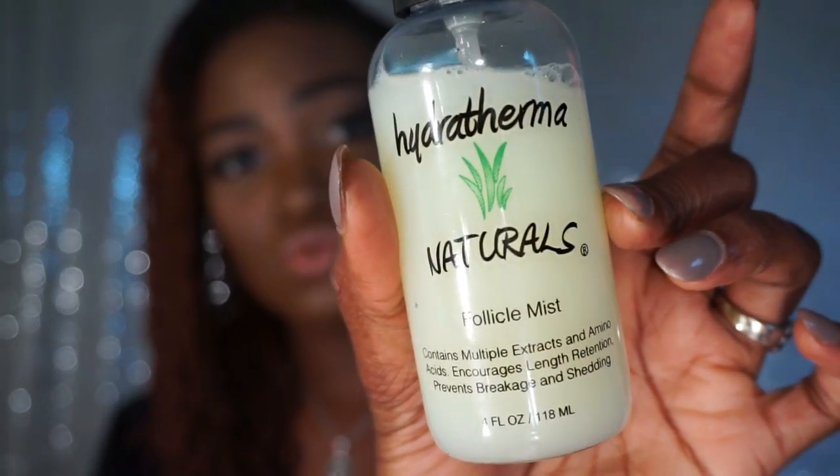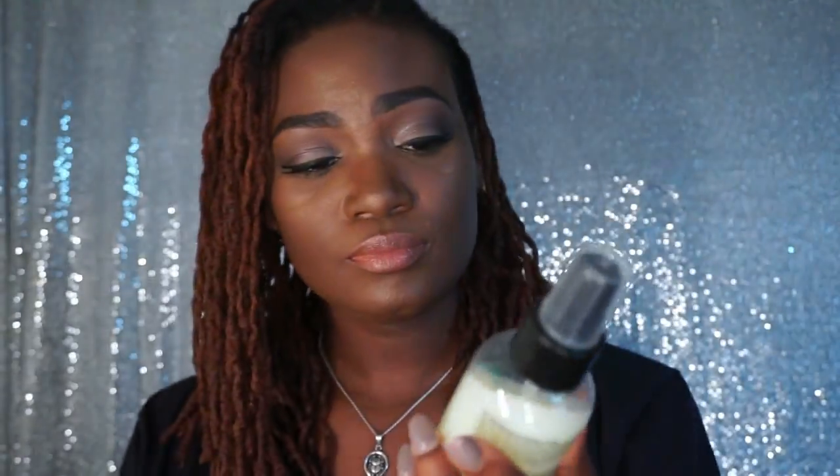And it's been working. So anytime I work out and I feel like it's too much salt in my hair, instead of doing a cold wash and messing up my retwist, I just spray the ends with this to keep them hydrated. So that's been working. I love this follicle mist. Another thing I do when I'm working out, I spray this on my scalp and just massage that in.